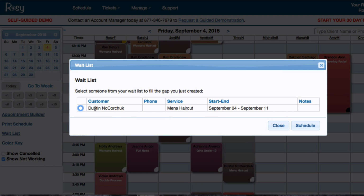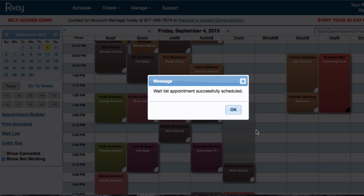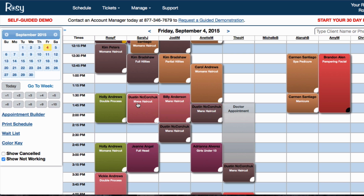And then I'm going to go over here and let's just say this women's haircut gets canceled. You'll see that my waitlist appointment pops up, and so you can give me a phone call. Say, Dustin, do you want to take this men's haircut? I do. So we schedule it, and it replaces me with the canceled client right there at 1:30. So that's a cool thing.